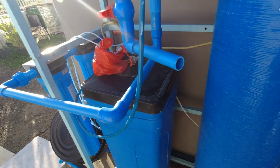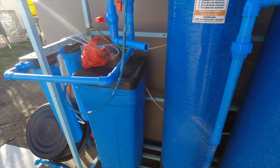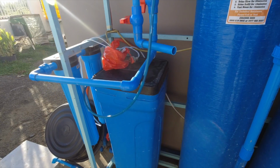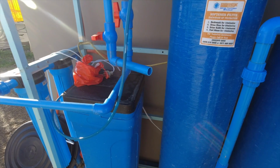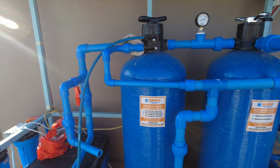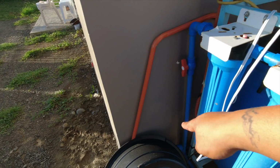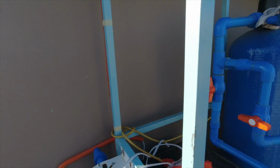A lot of people who have houses usually get turned off because you have to buy the salt. It's on the expensive side, but you have your filtered water. You have clean water, showering in clean water. And then it goes to a filtration system right here, and then it goes to that pipe, and up into the tank, up on the roof right there.